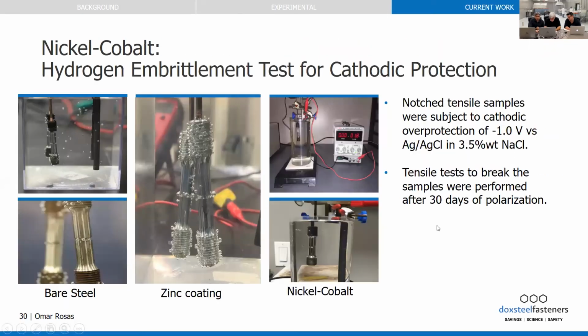We did the same for a mechanical test. In a modified ASTM F519, we took some tensile samples with a notch, with a stress concentrator, and we put them 30 days under cathodic protection of minus 1.0 volt. You can see here in the images all the hydrogen being formed on bare steel, on zinc coatings, and on nickel-cobalt. It's dramatic, all the hydrogen formed on the zinc.